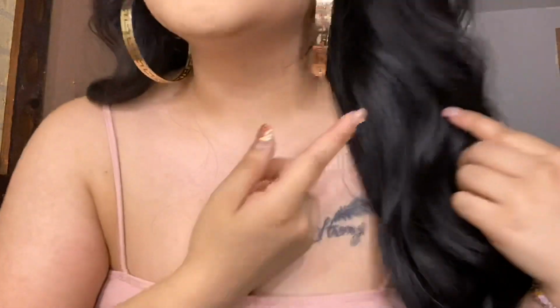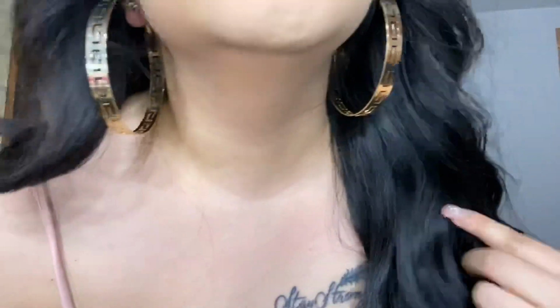So these earrings right here are from Shein as well. I like them because they're big. I'm into hoops, so these were perfect. They go with everything, and I'm in love with these.